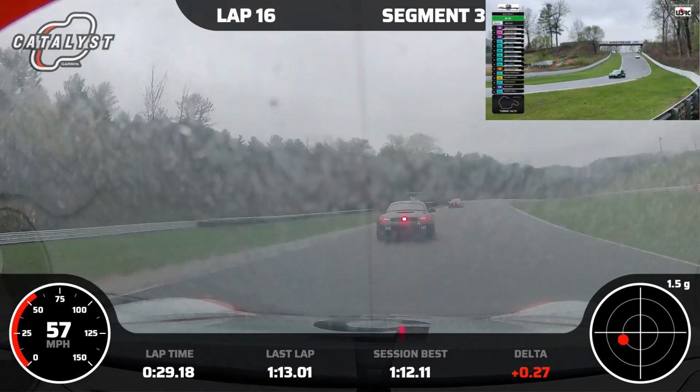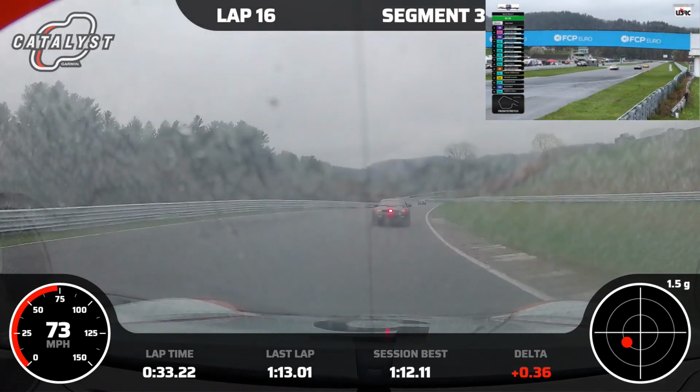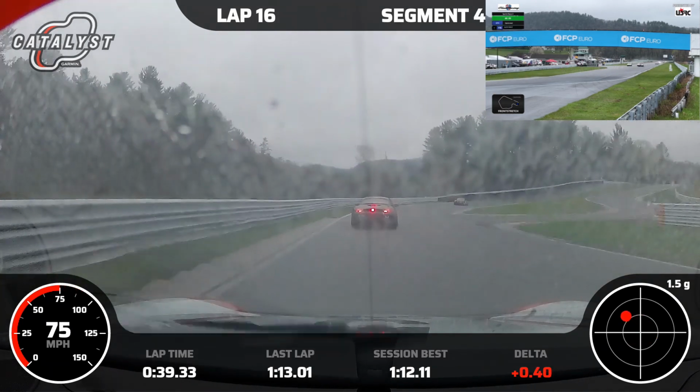Ryan's been doing really well in that Boxster this year, and we're actually going to see his daughter later this afternoon when we get to our vintage race. Yeah, that's a great observation there, Brian.